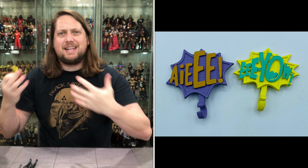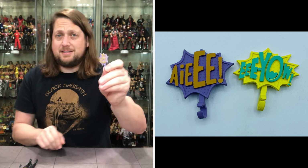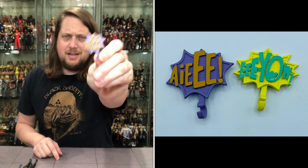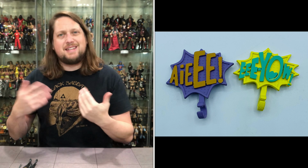I am not a big fan of these effects, though. I get why people like it. It's the campiness of the show. But on my display, it doesn't do anything for me at all. I say that all the time. So you got purple, you got yellow. Very fitting with the series. Just like I said, not for me at all.